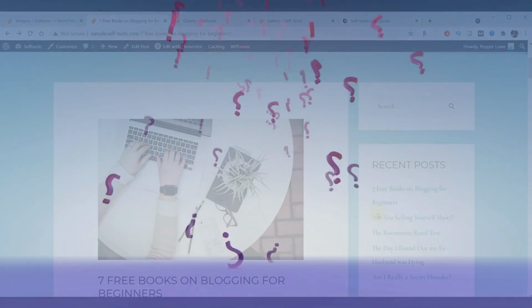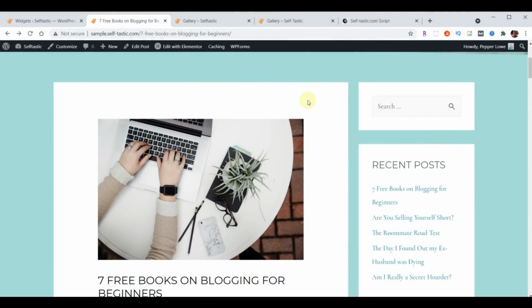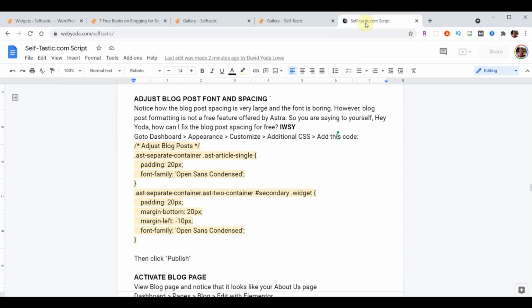I know you're saying to yourself, hey Yoda, there must be a way to fix the spacing and the fonts for free, right? Absolutely. I will show you. So what you want to do is go to your script, and you're going to look for a section under the blogs that's called Adjust Blog Post Font and Spacing.